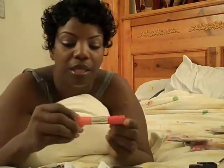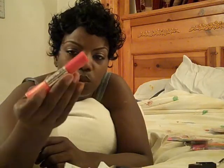I don't know. This is kind of a chancy one. Might work for me, might not. This one here, I thought was interesting. It has a pink and an orange dual lip gloss.